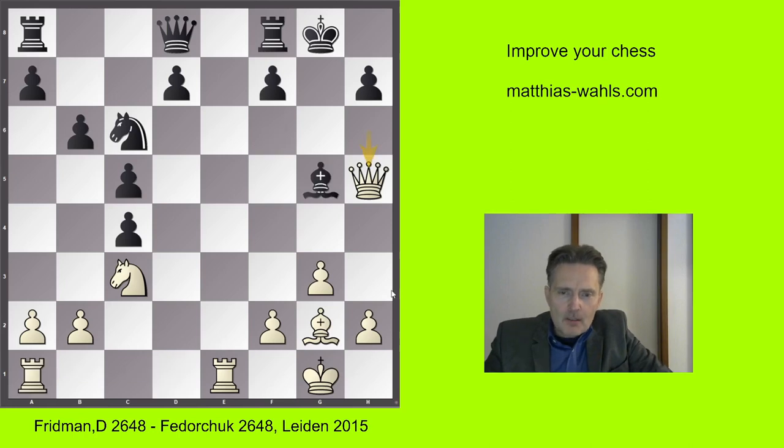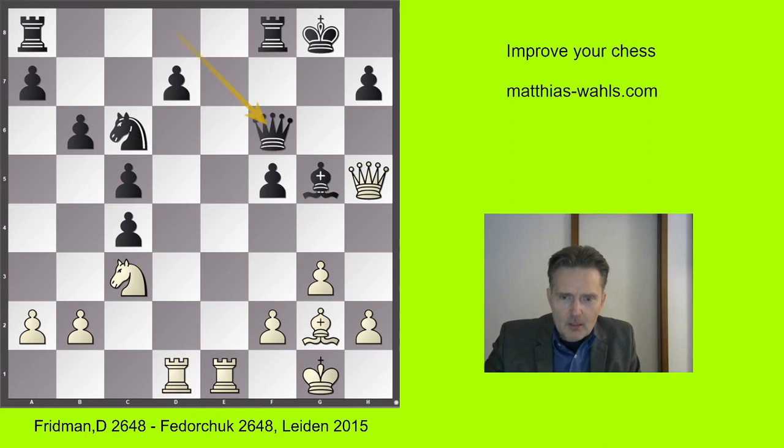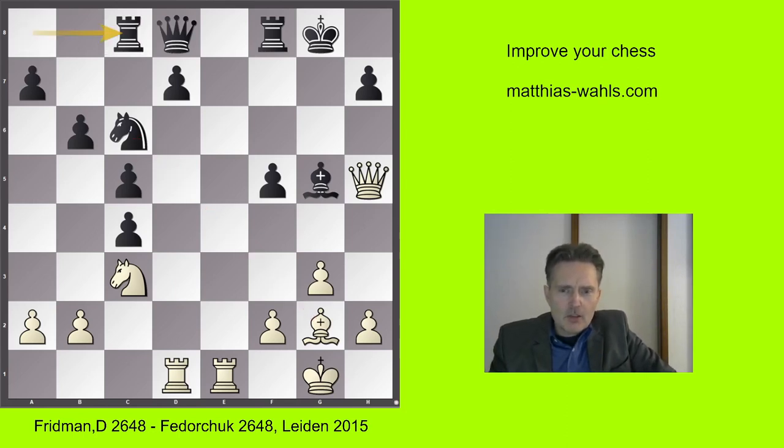Now let's have a look at the game continuation f5. Intending queen f6. If black was to play another move, he would equalize with queen f6. But it is white to move. Rook a1, bringing in another piece, and now you cannot play queen f6 because of rook takes d7. Now the threat is bishop takes c6 as the d7 pawn is pinned, so rook c8 forced.